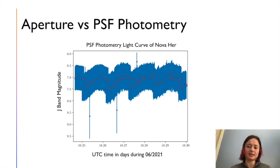So, aperture versus PSF photometry. Specifically for our work with PGIR, when we tried to use PSF photometry, it resulted in this weird repeated pattern that you can see in the light curve. This is the light curve. It measures magnitude on the y-axis, which is a measure of brightness, and time on the x-axis. You can see this repeated pattern here, and this is not something that we expected to see from the nova. So we were questioning, why do we have this pattern?